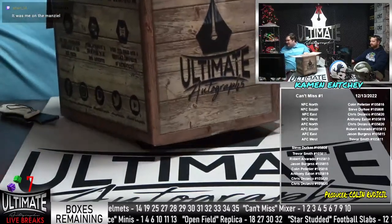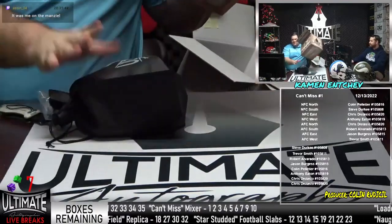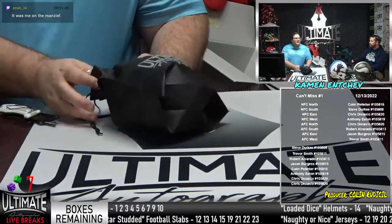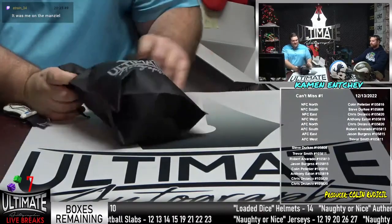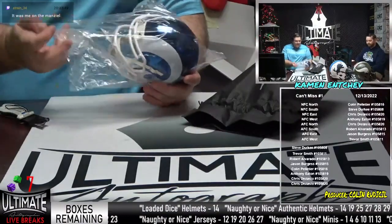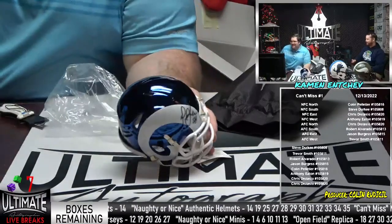The player is excellent. One of my favorite players growing up. One of three guys with 1,000 rushing yards and 1,000 receiving yards in the same season. Former league MVP, Super Bowl champ, one of the best running backs of all time. Marshall on the chrome mini helmet. Say it ain't so. Look at that bad boy.